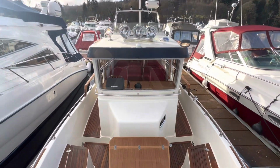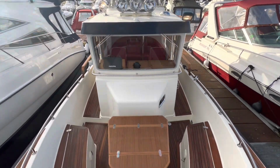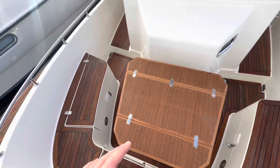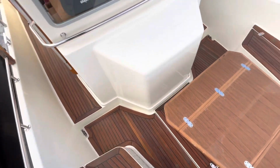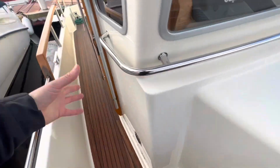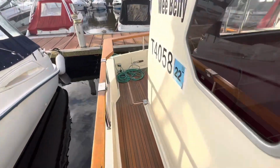But let's just take a look back at the boat. Wow. It's a real proper piece of kit, this. The table will remove, and I'd say most people in work settings or functional settings would have that stowed away. It just gives you better walk around access and means you can get around the decks quicker.